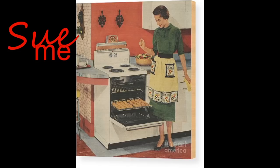Pieces like this were usually intended to be what we would call apartment appliances, a little smaller than for the larger home, but obviously that wasn't everybody's choice. Some people were choosing smaller appliances.